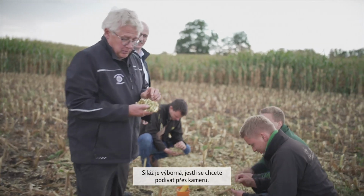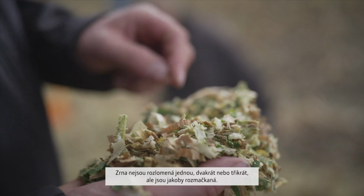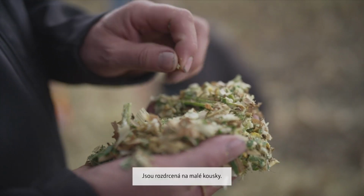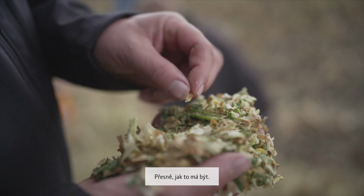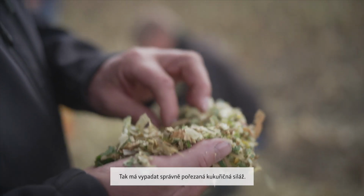The silage is very good. If you want to look at this with the camera. Here the kernels are not just split once or twice or 3 times, but really like mush. I can only see very small pieces, and that's how it should be. This is what chopped maize silage should actually look like.